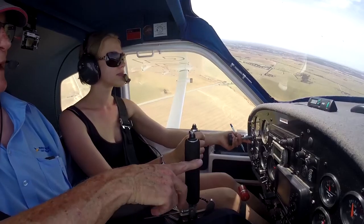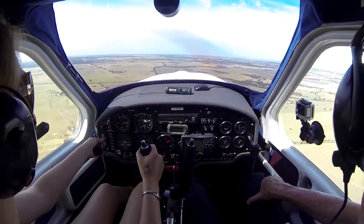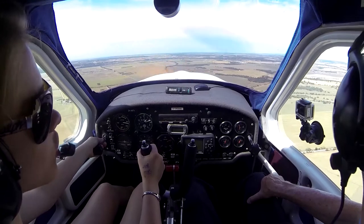Look at that turn, you didn't push back at all. Look at the ball. Bloody spot on. Yay. That's what I want to see. Good.